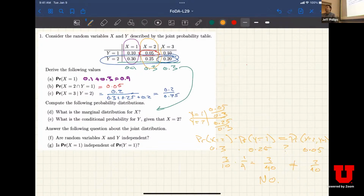So the answer is no. You can find an example and check an example, and it has to be true for all examples. If it's true for all examples, that's a bit trickier to show. Usually you construct them or you assume random variables to be independent if you want that to be the case. If you have a probability table, you need to check everything. Is x is equal to 1 independent of y is equal to 1? This is an event, and this could be true even if the total independence is not true. So we can check that now.